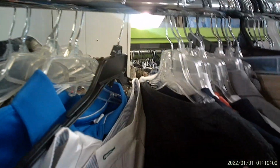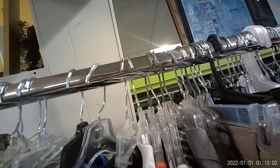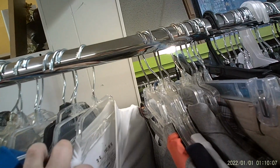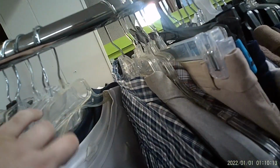But the problem I have is I didn't want to take up my closet space until time for hunting season. And I know by the time hunting season starts getting close, those will have been sold already. If they're not sold already, as they are.